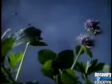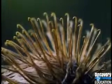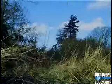Some seeds float gently away on air currents, while others burst into their environment. For example, take the Himalayan balsam. The fruit ripens until the slightest touch causes it to explode, ejecting hundreds of seeds as far as 6 meters away. Some seeds have small barbs that function by attaching to passing animals. When the seeds fall or are brushed off, they may land in a place where conditions are right for them to grow.